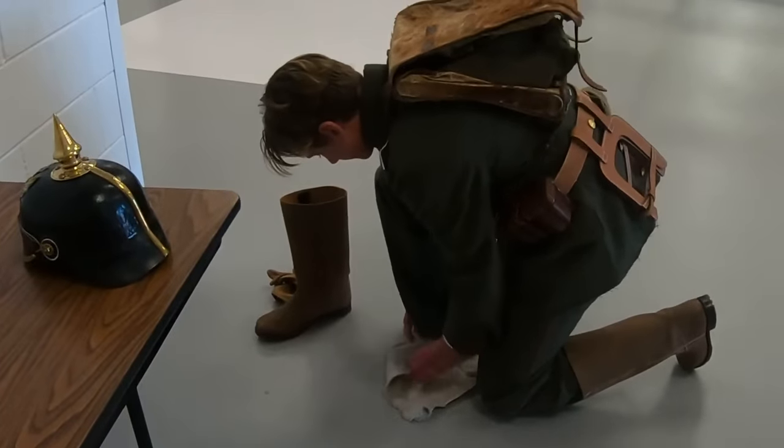In my next period, I had to go to football practice. Now, to get to football practice, I had to cross the gym floor. I didn't want to damage the gym floor with my hobnail boots, so I ended up having to take them off. Now, when I came back, I had to put them back on, and I decided I'd go ahead and show you how to put my boots on, which is really quick.